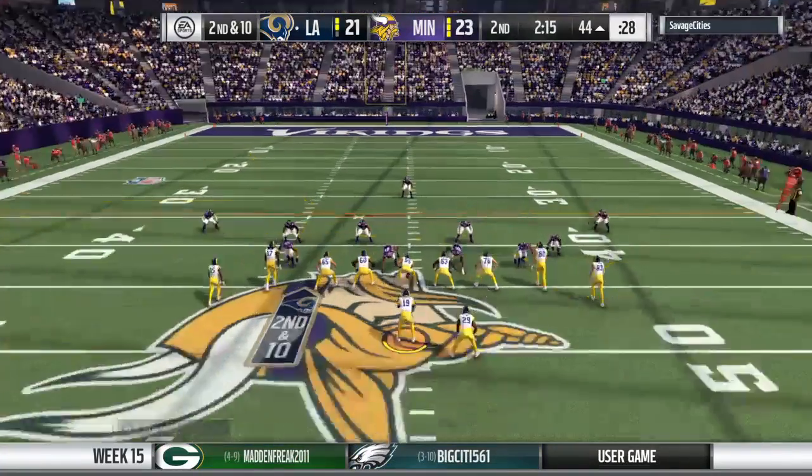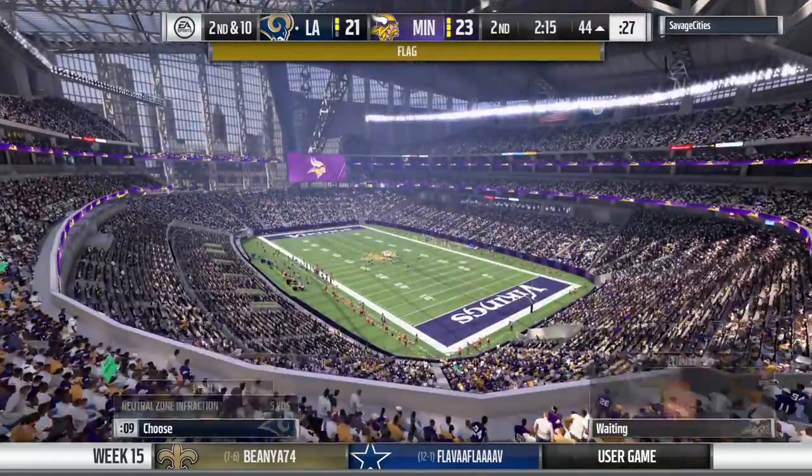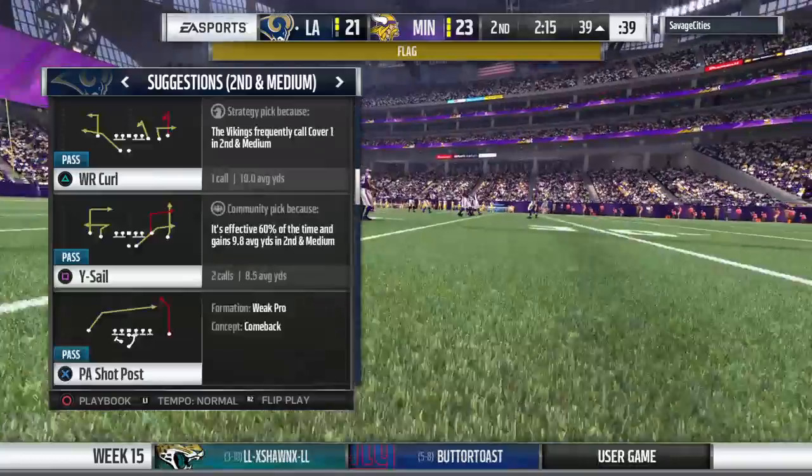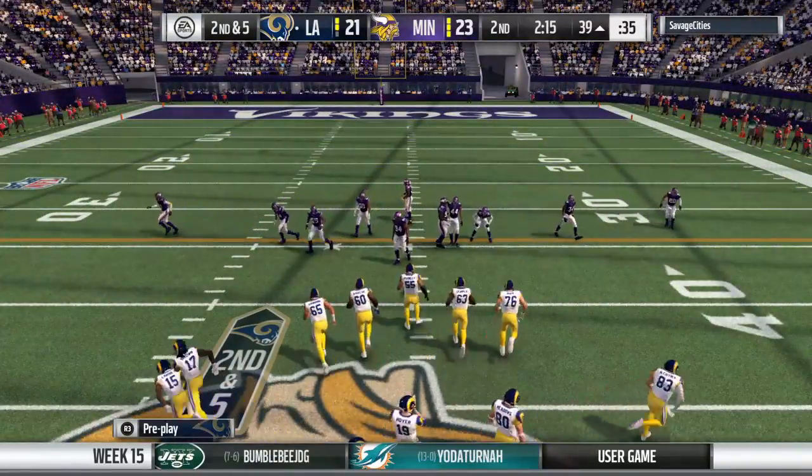That would have been the second interception in the first half. Now contact up front as penalty markers come in. Who is this against? 5 yards left for the offense. It's second down.